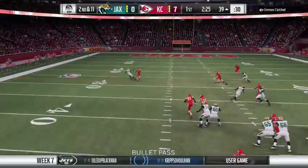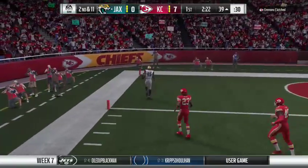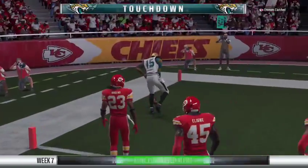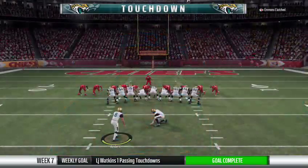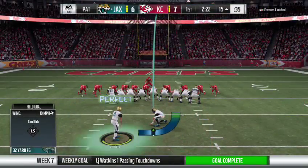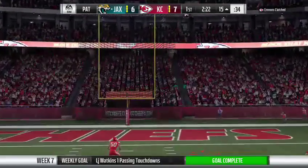Out of the gun, they'll look to throw. And the hook up here to Allen Robinson. Touchdown, Jaguars! Allen Robinson with touchdown number 7 on the year. And the Jaguars are within an extra point of tying this one up.